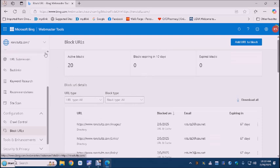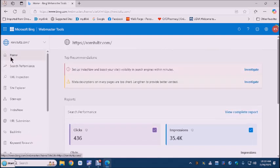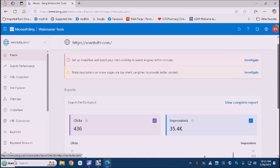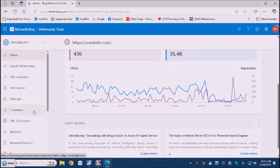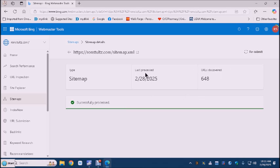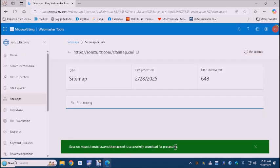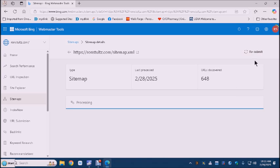If I go back all the way up to home, okay, then I want to look at sitemaps. And if I look at sitemaps, this is the sitemap I projected on the 28th. I don't think I can resubmit it. It says processed. The correct number of web pages were found. It says resubmit. That's interesting. It's submitted for processing. So I've submitted it again for processing.